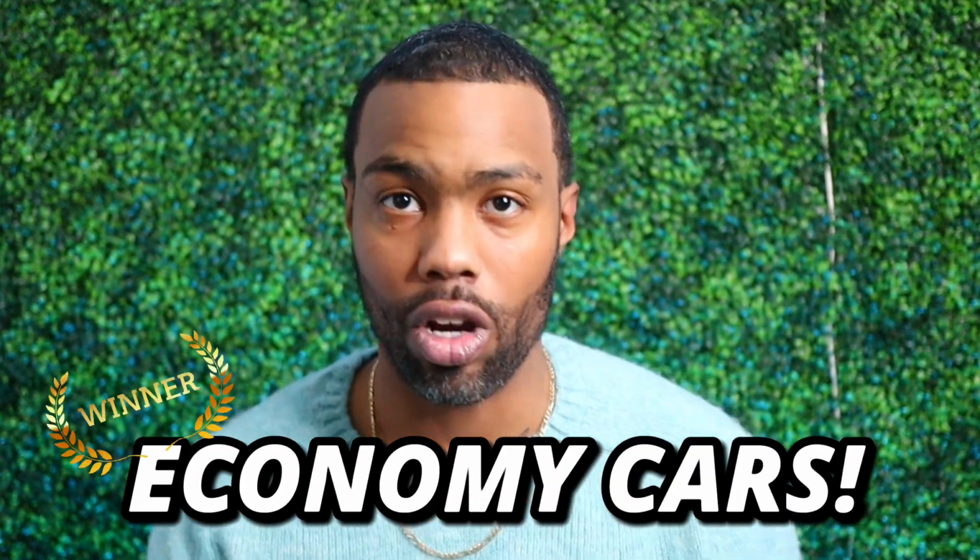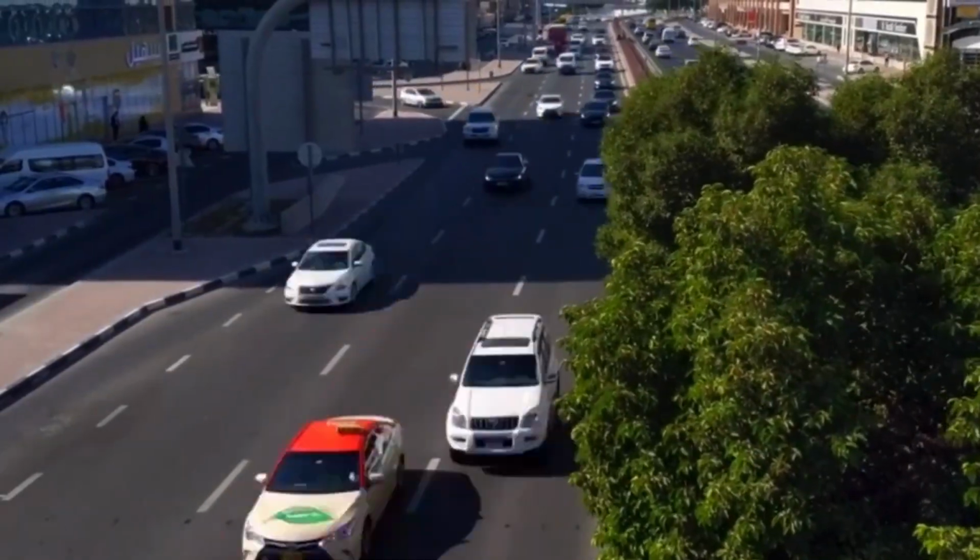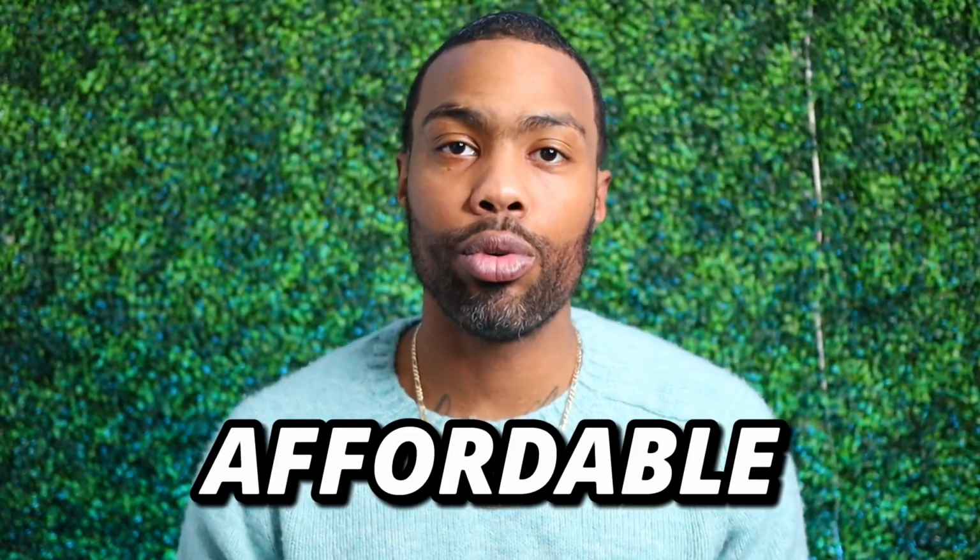The most profitable vehicle on the Turo app are going to be the everyday economy cars. These are going to be your average day-to-day cars, the ones that you see more frequently out in the streets. They're usually going to be affordable and easy to obtain, mid-size sedans, SUVs, and you want to make sure they're durable brands and models as well.